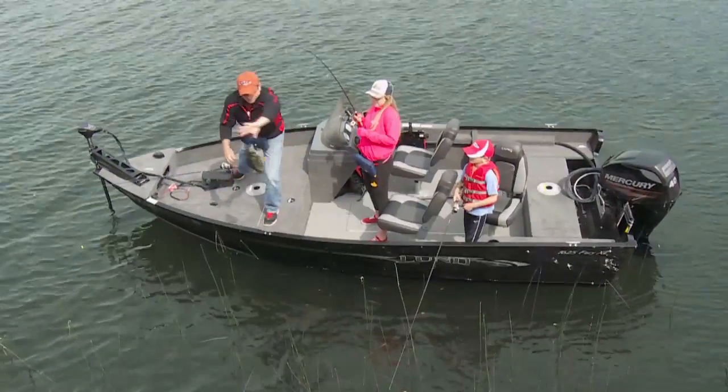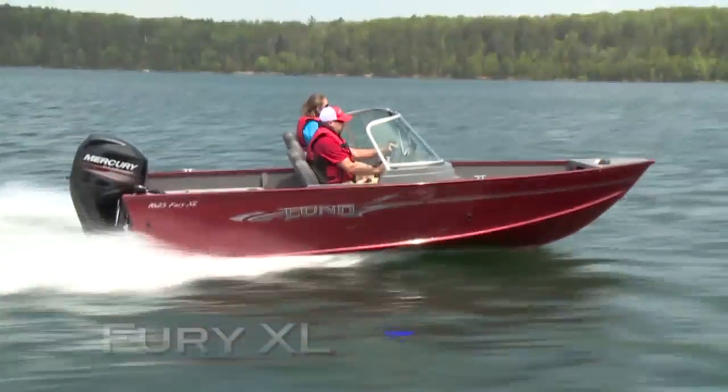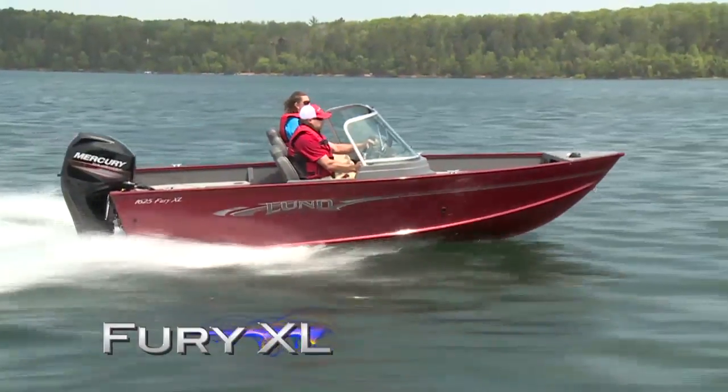The go everywhere and catch everything boat, so you'll never have to miss out on a furious bite again.